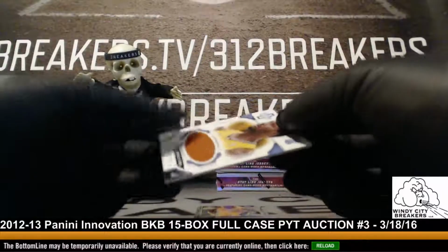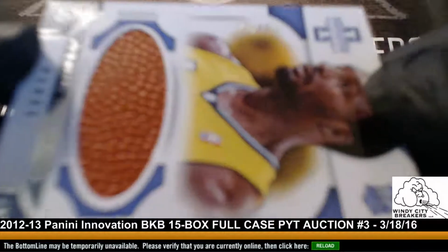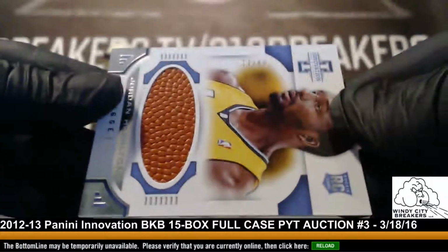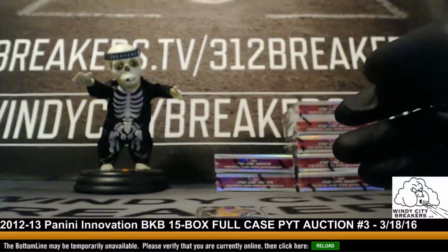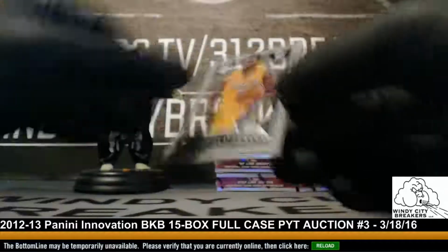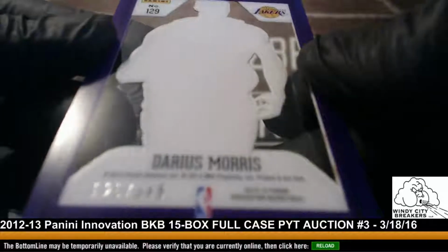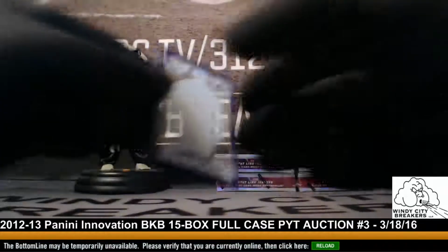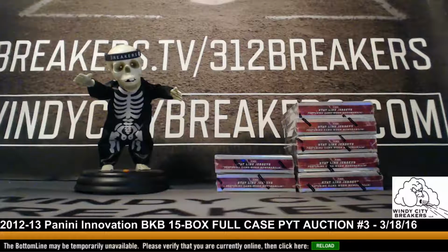Jordan Hamilton up next. This is numbered 77 out of 99. There you go, Nuggets. Jordan Hamilton basketball. And Darius Morris, Lakers. And this is numbered 125 out of 349. There you go, Lakers. This one base card got on my head. Expect that. All these cards on the way.